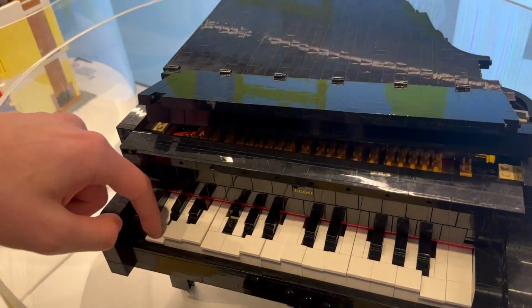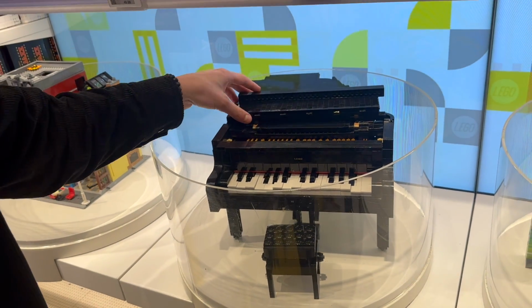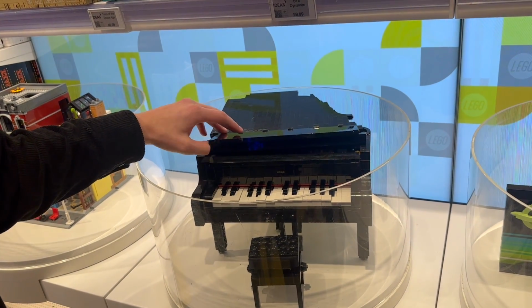Does it actually play something? Or the keys move? I think it's broken.